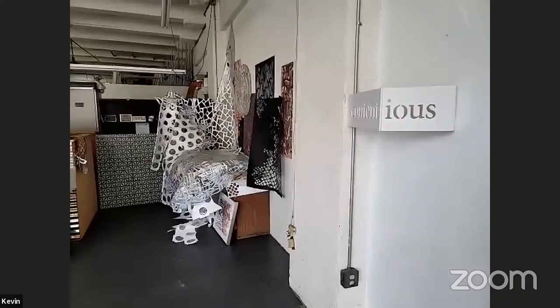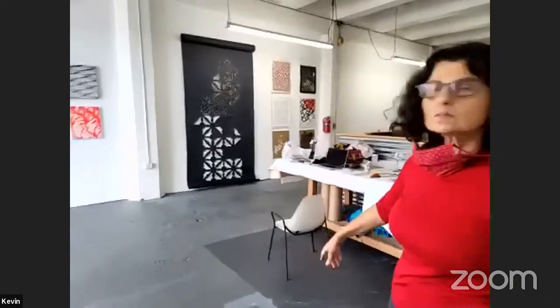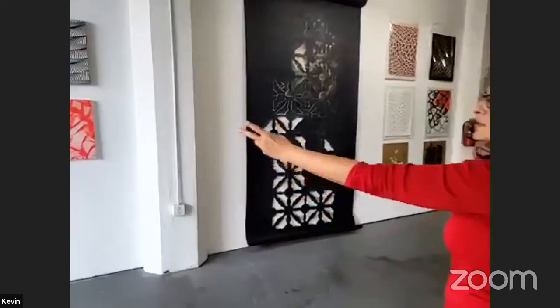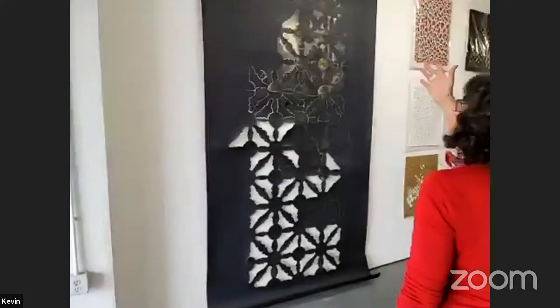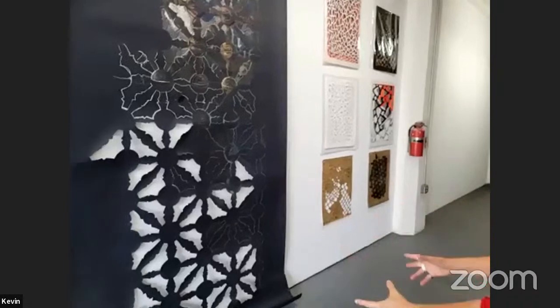A question came up about those pieces. What is the medium? What are you making them? Is it paper or is it something else? Yeah, all the pieces over here. All acrylic, vinyl. This is paper. It's printable with some sort of drawn on, cut out. Most of these are all paper.